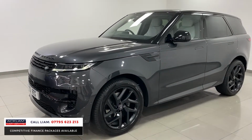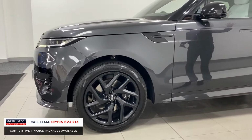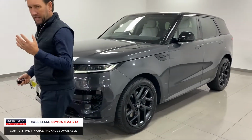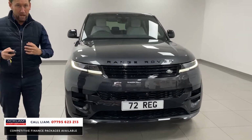It's got privacy glass on the back. The car just sits and looks beautiful. And I think it's the colour, it's the interior, the contrasting roof, the wheels. It just makes the car. And the car's done 500 miles. It's going to go live on our website today. It'll be priced to sell. These cars, trust me, are going to dry up.